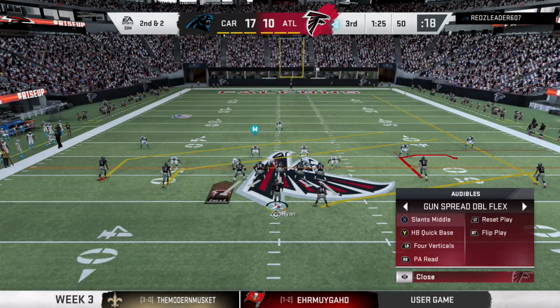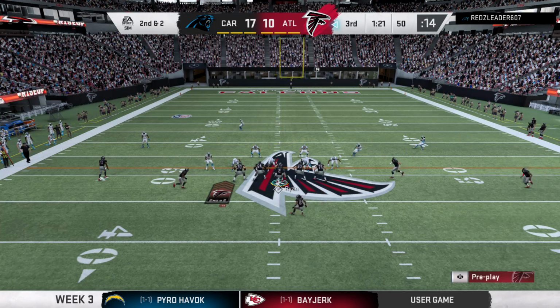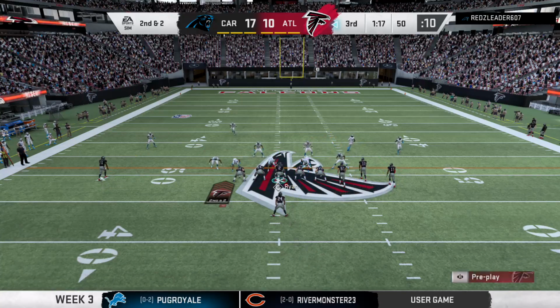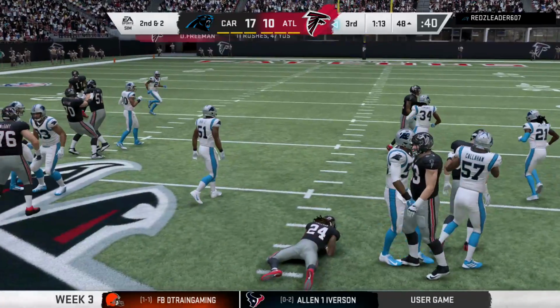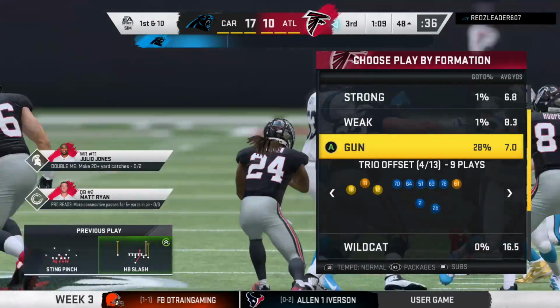Facing a 2nd and 2 after that last catch. Good for 8 yards. General West. This is Freeman. And he'll be brought down at the 48-yard line. 2 yards, good enough for a first.